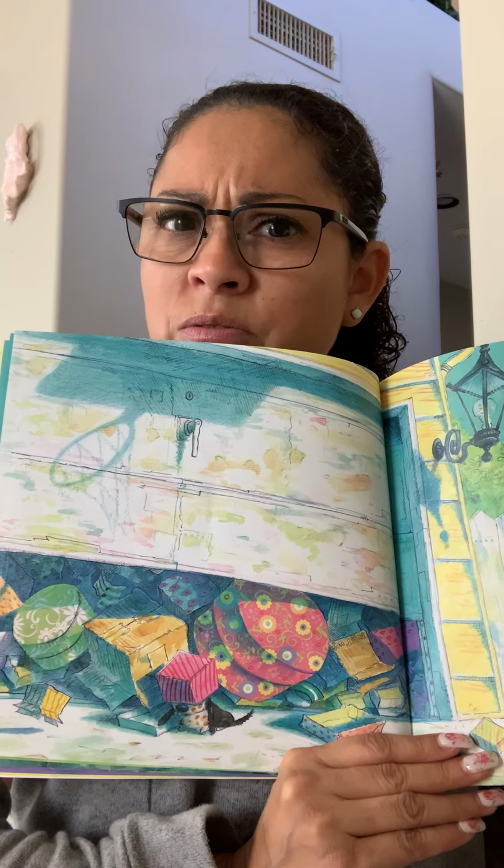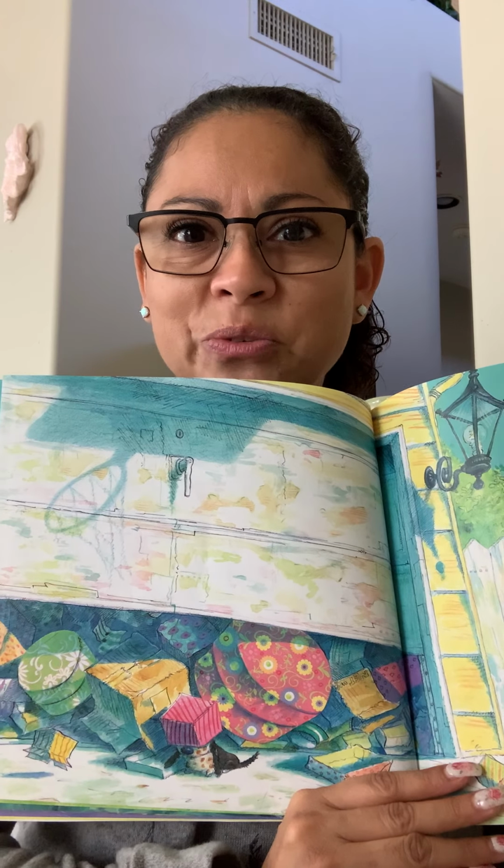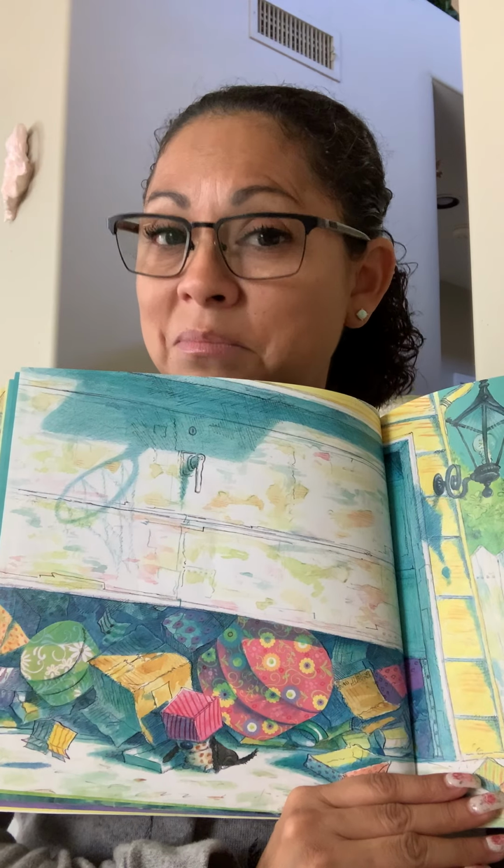Could you make one at your house? Big enough for you to sit in? How would you make it? What would you use? Another good idea.